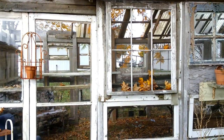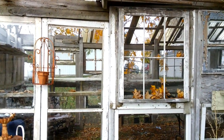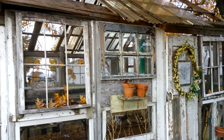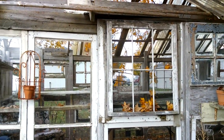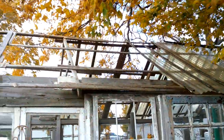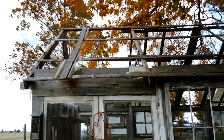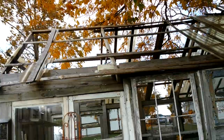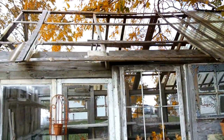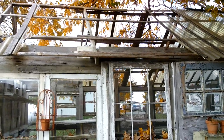I can have seedlings out here probably as early as May and have them grow. I could start my winter garden seedlings in here in the fall and put it in my garden for winter. But this, oh my hopes and dreams, I will feel like $1,000,000 as a homestead woman when this gets fixed in such a way that it is sustainable and that we can use it.